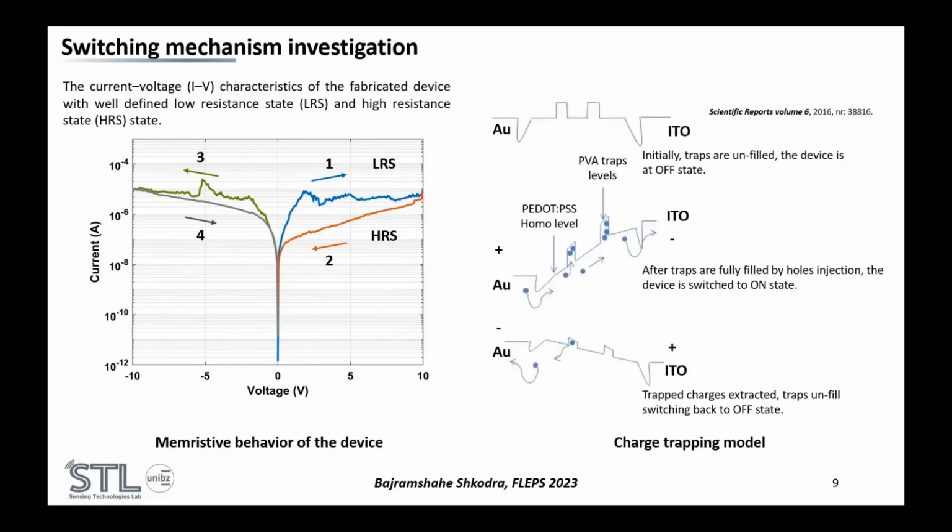In the literature, the mechanism of such switching behavior of the device is attributed to the charge trapping model, coming from the hydroxyl groups of the PSS, which are present in our layer. In this scheme, the charge traps are represented by these boxes. And as you can see, before applying any bias to the device, it is in the off state.